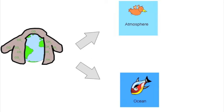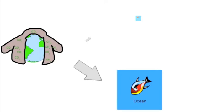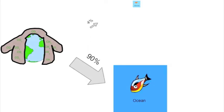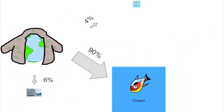Well, how much? Well, the oceans, it turns out, win hands down. Only 4% goes towards warming the atmosphere, and most of the rest, 90%, goes to warming the oceans. A small amount does go toward warming glaciers and sea ice. So the ocean heat content is one of the most fundamental indicators of global warming.